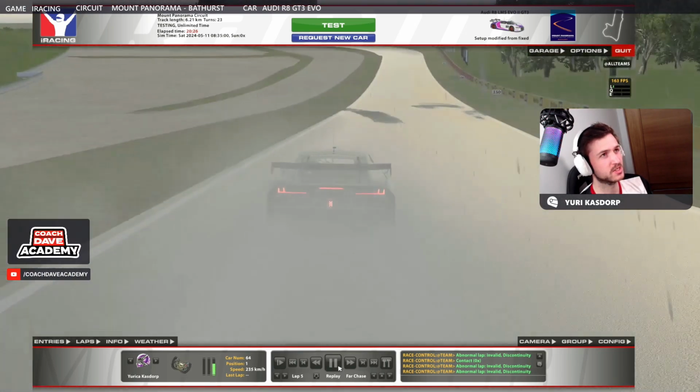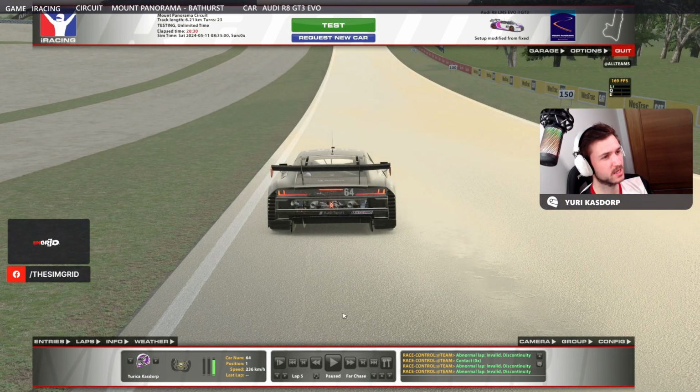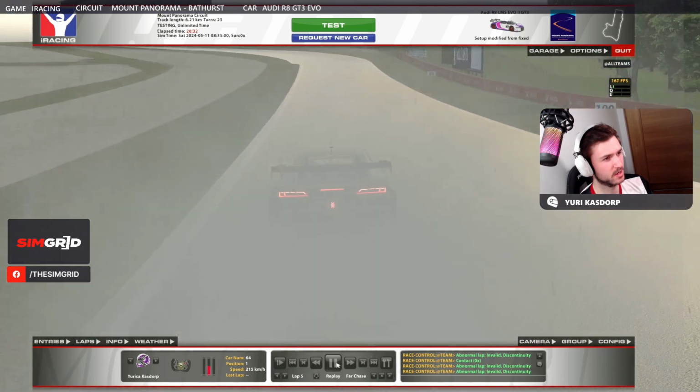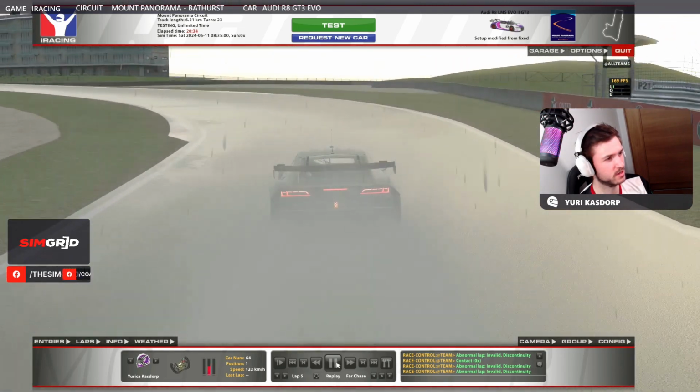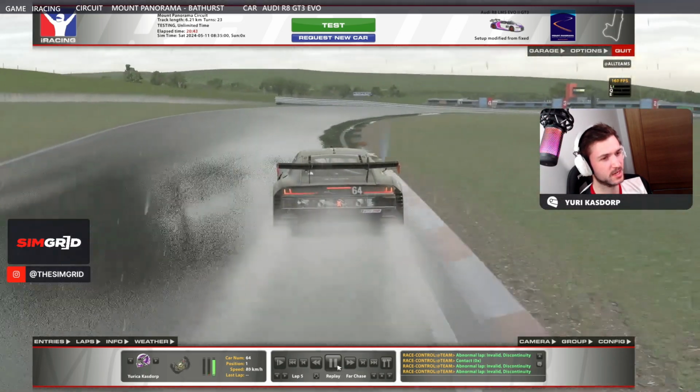I try to brake just after this puddle here, which is quite late. But if you brake before, you don't really have any braking power. I'm not missing the apex. The inside here is way too wet just to get the car turned here. Avoid the puddle on the right side again.